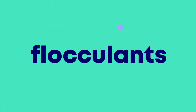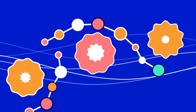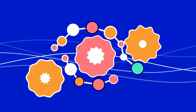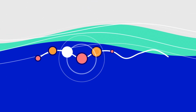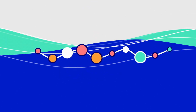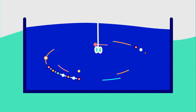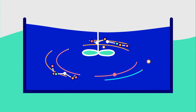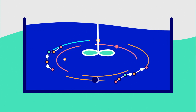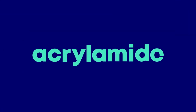Flocculants are great, and they work by sticking very small particles together and making them big enough to remove from the water. But for polymers to work in water, we need them to have good solubility. As water moves around, they need to be strong and hold together, but not too strong that they clog our machinery. One such flocculant is made of acrylamides.